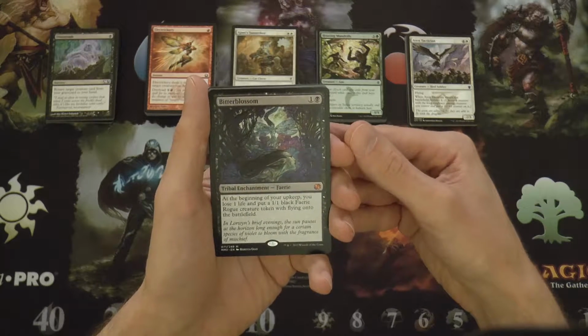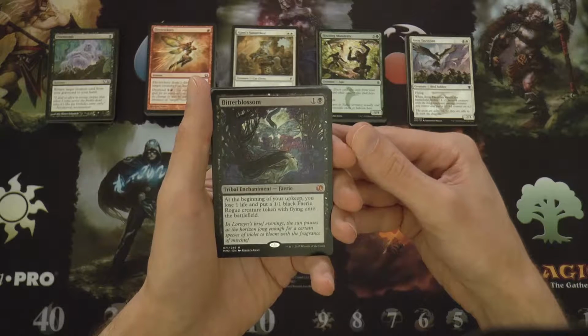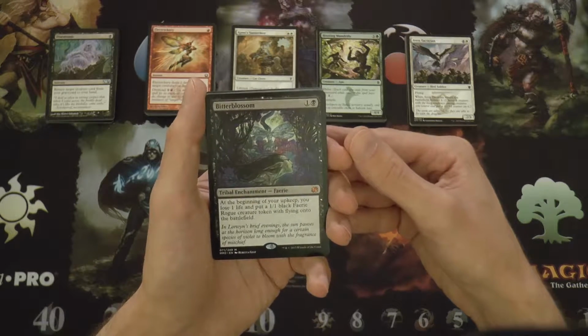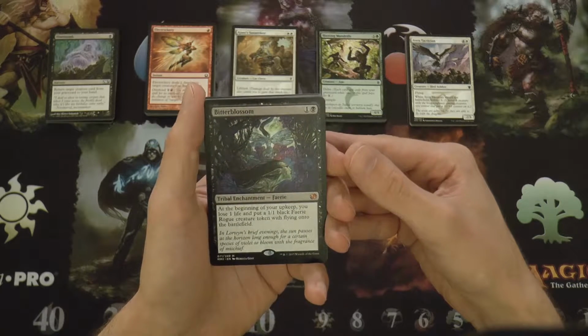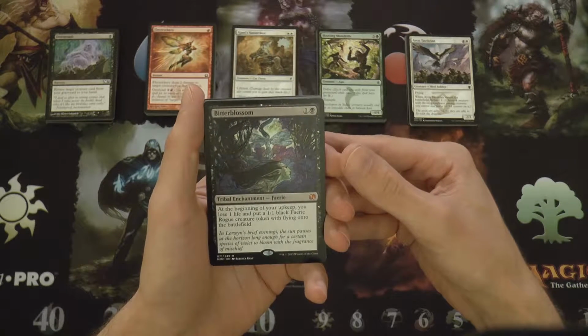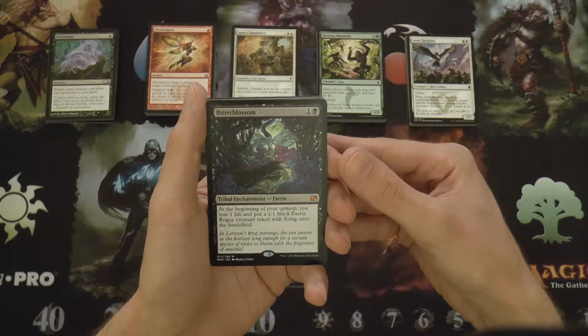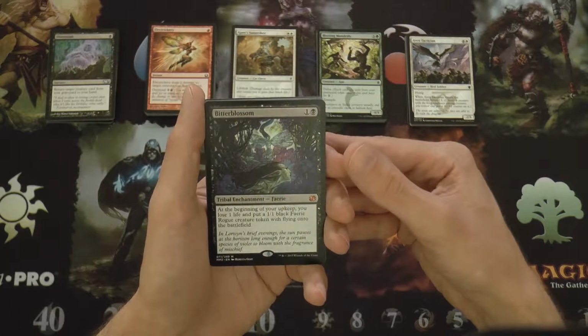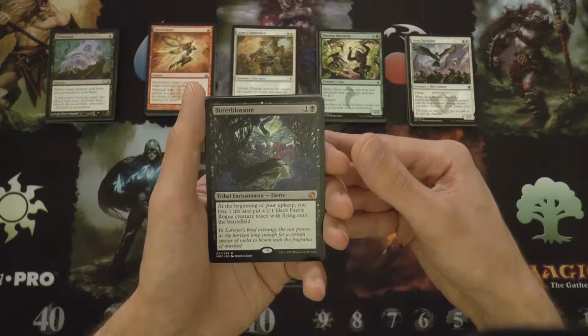I was actually thinking of trading with someone I know to get one, but this is amazing. This also makes me think that the black green that we have in this pool is worth really heavily considering, as this is a crazy good card. It is a tribal enchantment fairy, so it counts as a fairy. Not that that'll really matter in the deck we're building here.